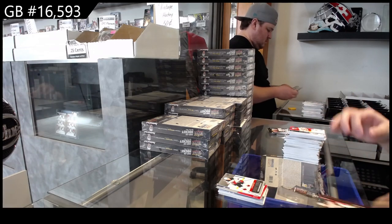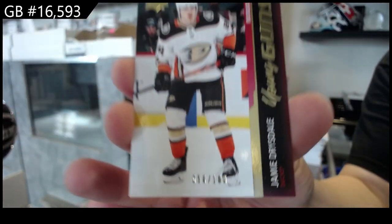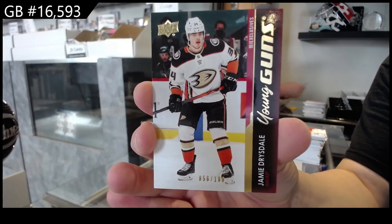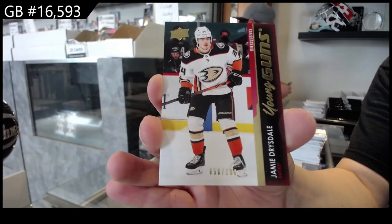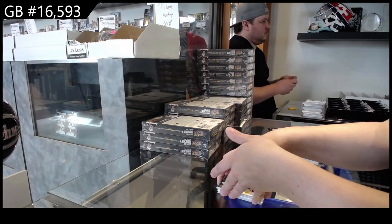Exclusive Young Guns, number to 100, Jamie Drysdale. There's a chance I'm just not remembering another one that I opened a few feet ago. That's just the one I remember. Jamie Drysdale, Young Guns exclusives.